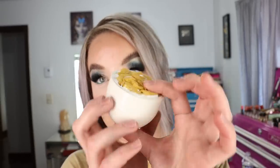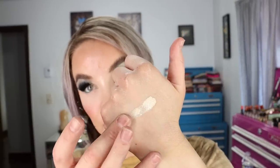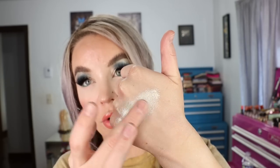So the actual packaging looks like a bowl of cereal. It's very, very cute. So it's got a sifter in there. And again, oh, it's such a beautiful highlighter. I do like it with a little bit of a tacky base underneath, just to really intensify it. But in the summertime, it goes on my skin pretty nicely without a tacky base. But my skin's pretty dry in the wintertime. Just look how beautiful that is.